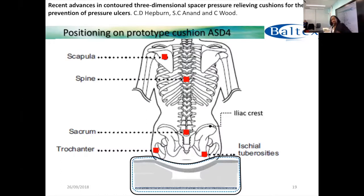This diagram shows how the human body will be positioned on these initial prototype cushions. These initial prototype cushions only had a recess at the back. They were mainly flat, but with the recess at the back to see how we could protect the ITs. So this diagram shows how the body would sit in the recess cushion and be protected from high pressure points.